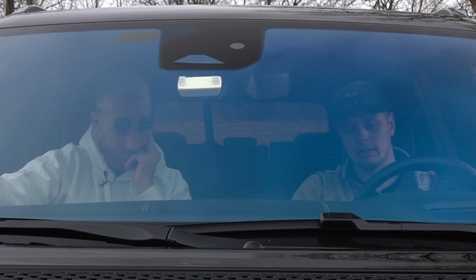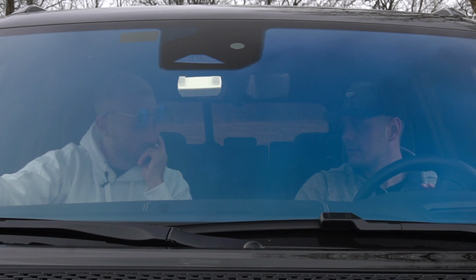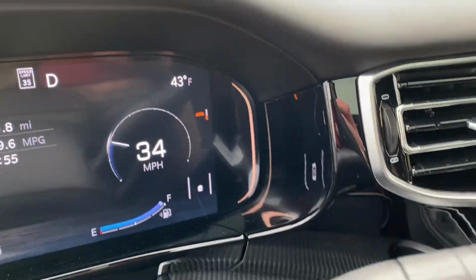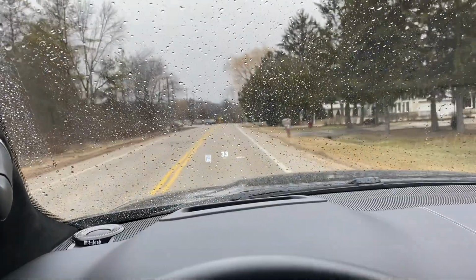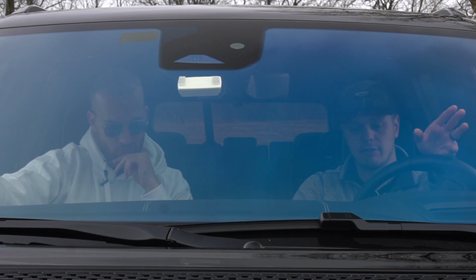Talking about the tech stack a little bit further in terms of how it drives, the autopilot on here is very good. Top 5, I would say. Not quite Cadillac, not quite Tesla, not quite Hyundai, but very good. You don't have to tug the steering wheel every time to remind it that you're there. I think it's a lot better than the Ford we were in. Yep, I would agree. The Raptor. The head-up display is great. You get a lot of information there.